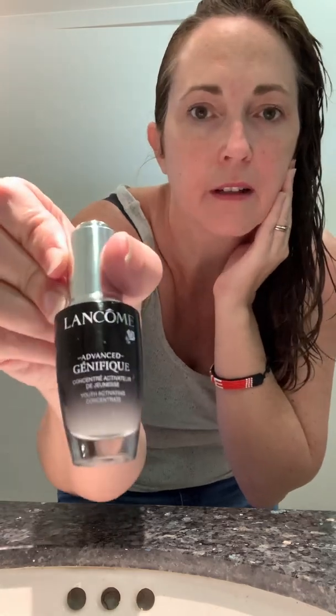Okay. So both of those products are Lancome. I have a toner that I put on first. Okay. And then I have this, which is a concentrate. Here. On this, okay. And then on top of that, moisturizer on before we do anything else.